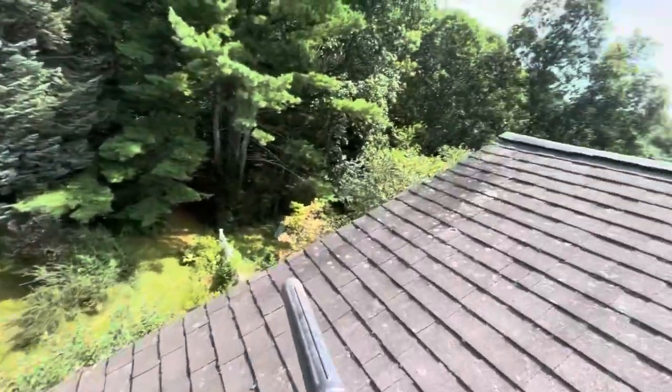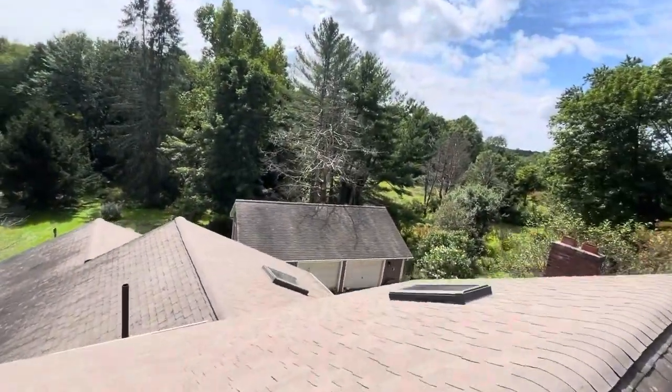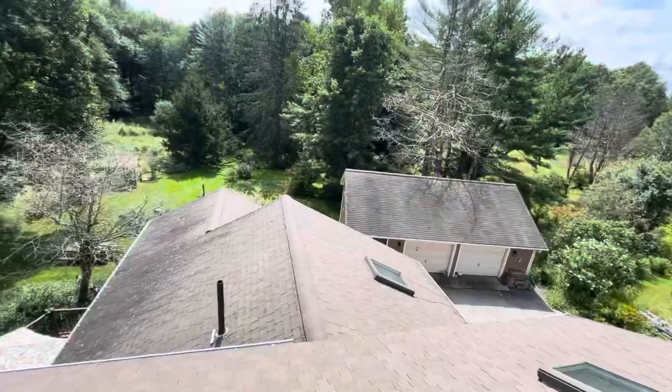Perfectly clean. I could have put the drone up here, I suppose. Would have saved me climbing around up here. This is pretty easy though. As you can see, we get access right up through here and all walkable.